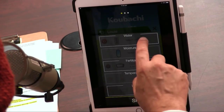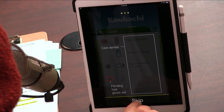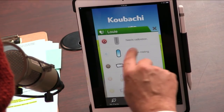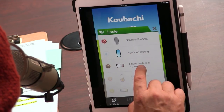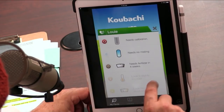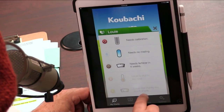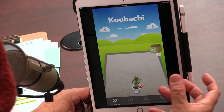I can also get some care advice. Notice pending task glows red. So that's the sensor needs calibration. Do I need to mist Louie? No, it says I don't need to, but I do need fertilizer in 4 weeks. So this presumes I just planted Louie, right? If you had sensors, it could tell you it's too cold, it's getting too much shade. It will tell you when to water, give you notifications.